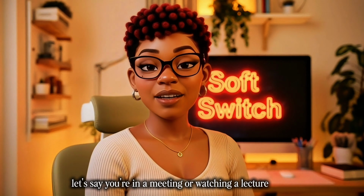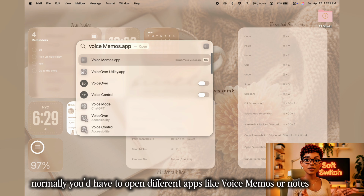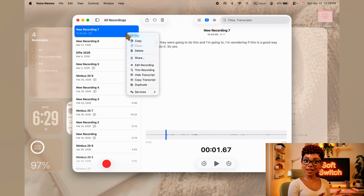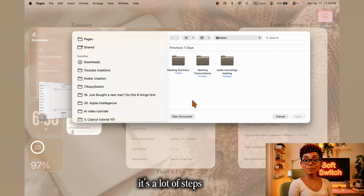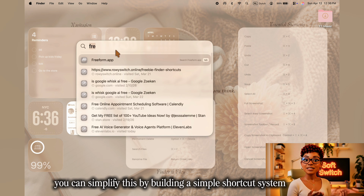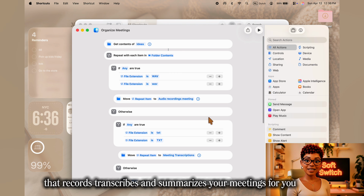Let's say you're in a meeting or watching a lecture and you want to capture everything without taking notes the whole time. Normally, you'd have to open different apps like Voice Memos or Notes, record everything, turn on transcription, keep an eye on it, copy it into another app to summarize, and then save it. It's a lot of steps, but you can automate all of that in just a few clicks. You can simplify this by building a simple shortcut system that records, transcribes, and summarizes your meetings for you.